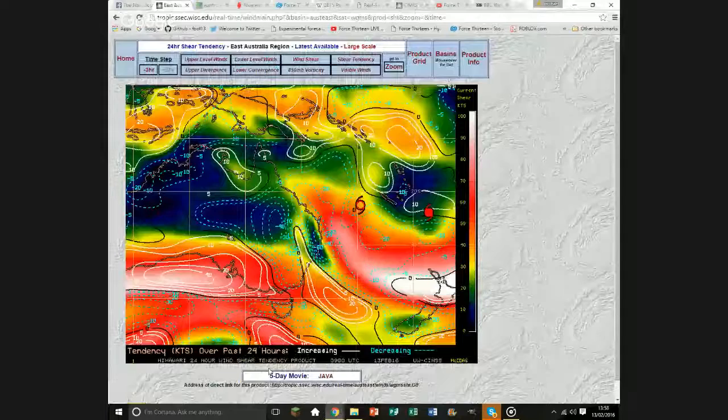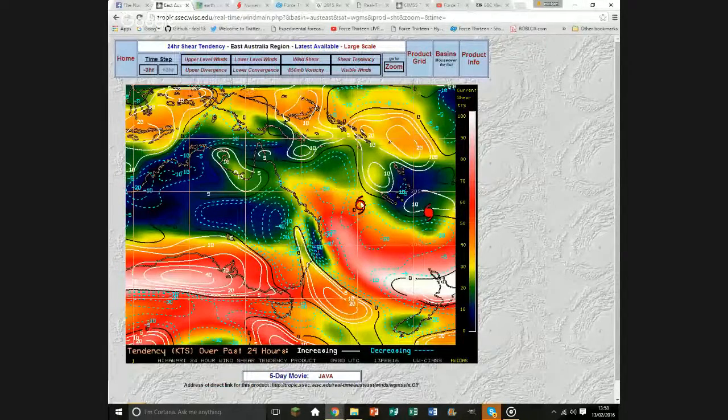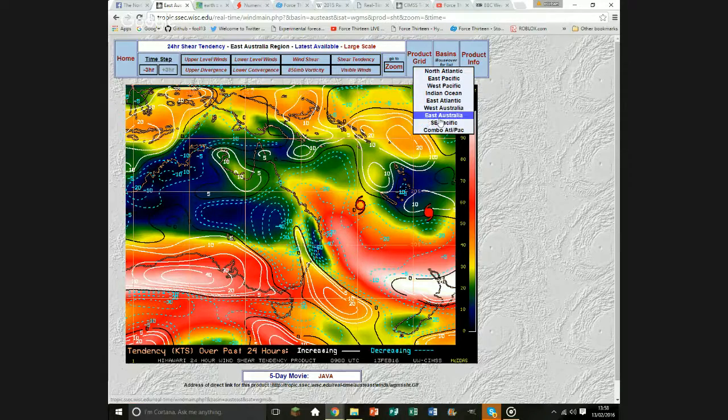Okay guys, now we're back. So I'll pull up the shear tendency for Australia. You can see Tatiana there with about moderate wind shear at the moment, 40 maybe 50 knots. Further south you experience 60, 70, maybe 80, maybe even 100 knots of wind shear. And see Winston there. It's expected to curve, pretty much staying in around 10 to 20 knots of shear before the wind shear does start to pick up again.